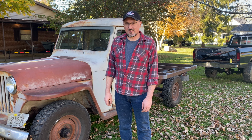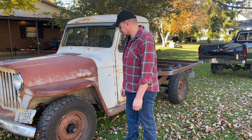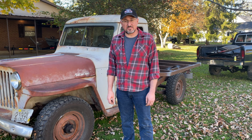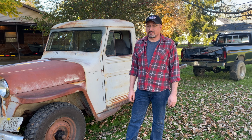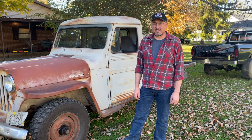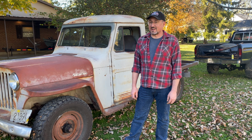We thought we hadn't done a story on my project that predates the channel. It's a 1950 Willys pickup truck. We did find this in Door County. We were on vacation there in 2017. Wonderful place to visit. If you haven't been there, I highly recommend it.